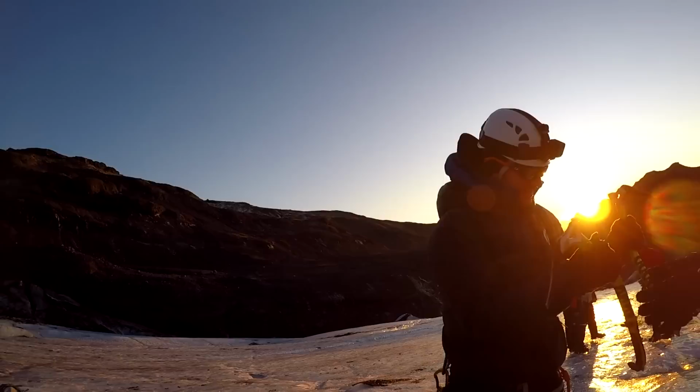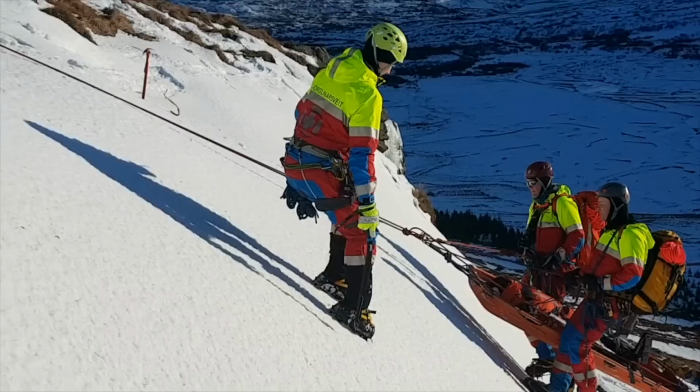Name is Arnar. I have a degree in computer science. I've been going on glaciers for many years, guiding and with friends. I'm a member of a search and rescue team in Iceland. I've been working and traveling in Svalbard.